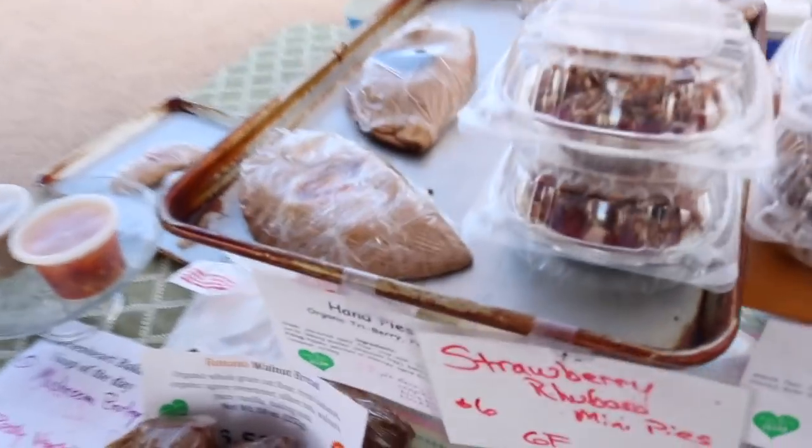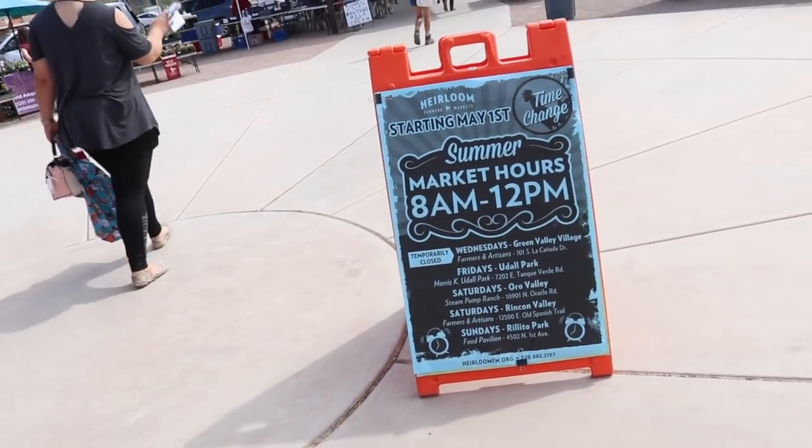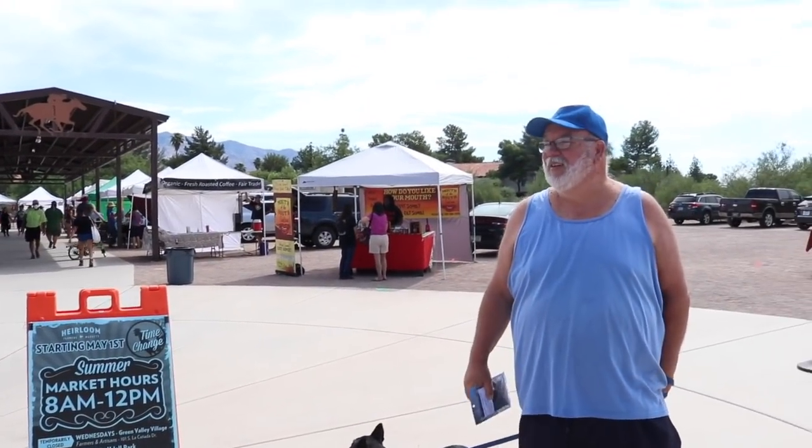Wow. Look at those little pies. How cute are those? But they also do the Saturdays at, I heard you mention, where Udall Park is. Yeah, way out on the east side of town. Okay. Canyon and Tinker Verde. Okay. It's the opposite end. Okay, thank you.